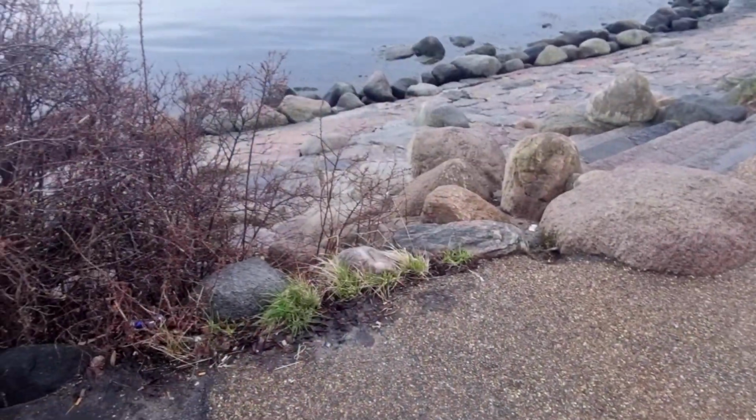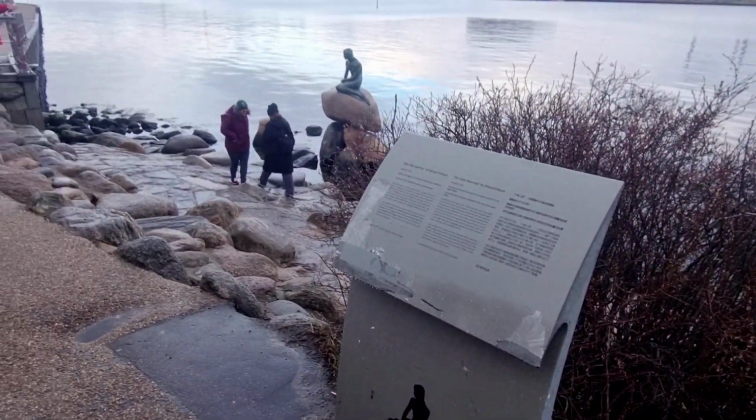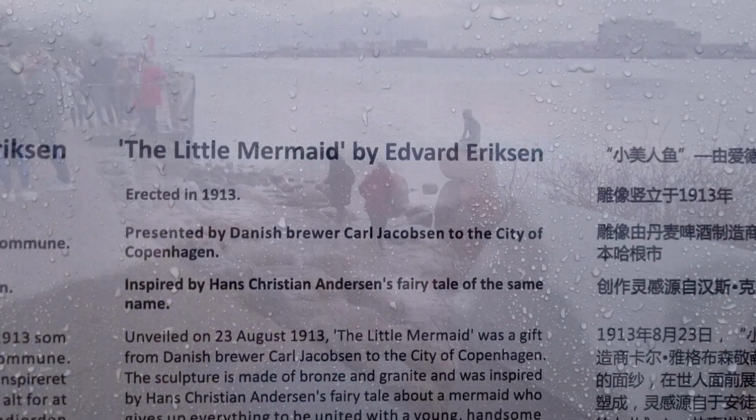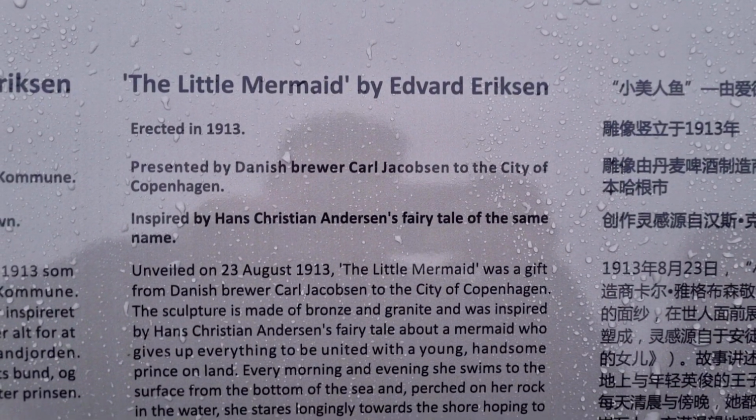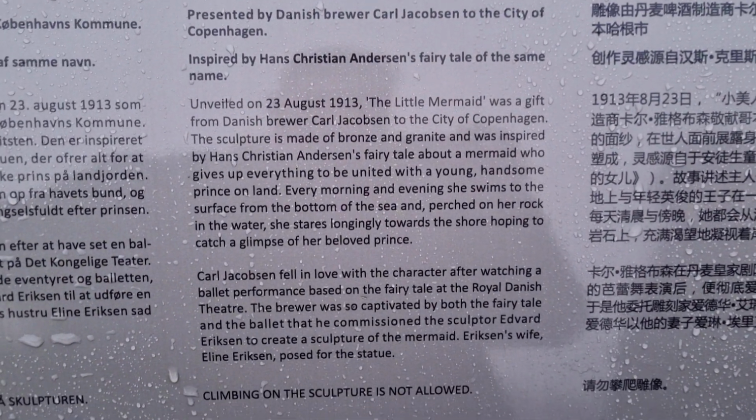The Little Mermaid is an iconic statue in Copenhagen, Denmark. Portraying the beloved fairy tale character, it stands gracefully by the water's edge, enchanting visitors from all corners of the globe. A symbol of the city, it's an essential landmark for both tourists and locals.